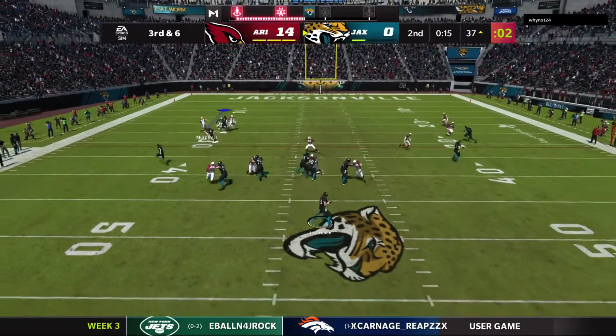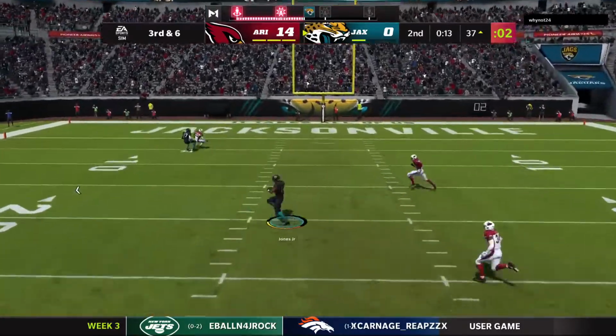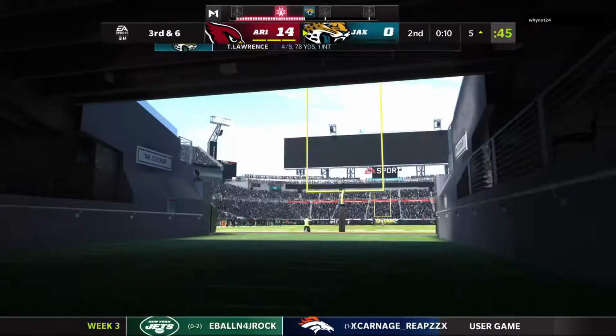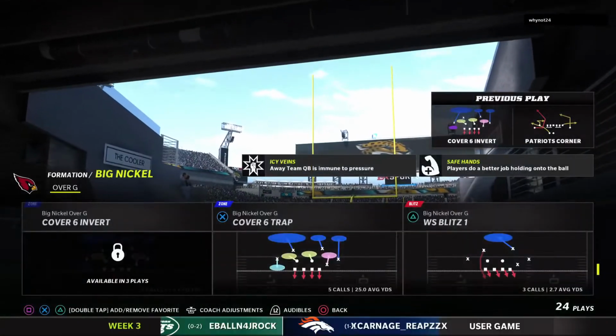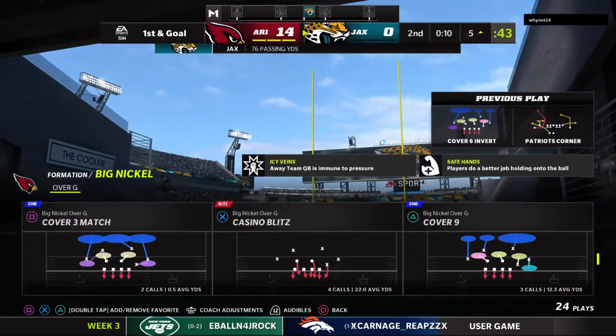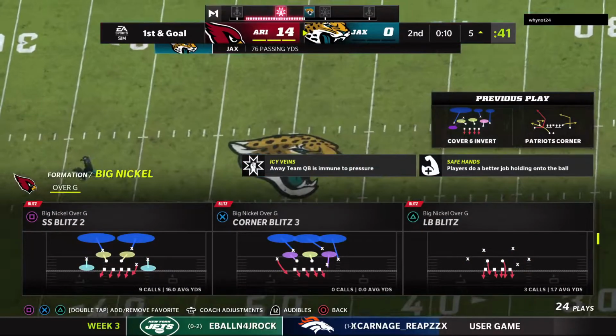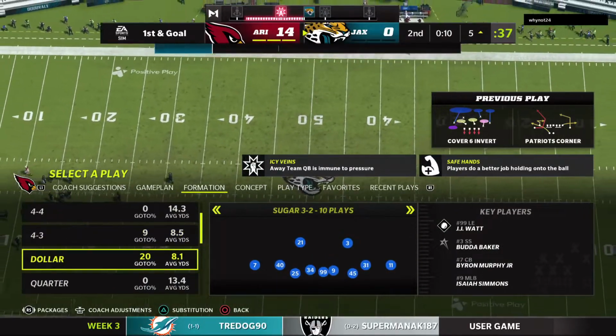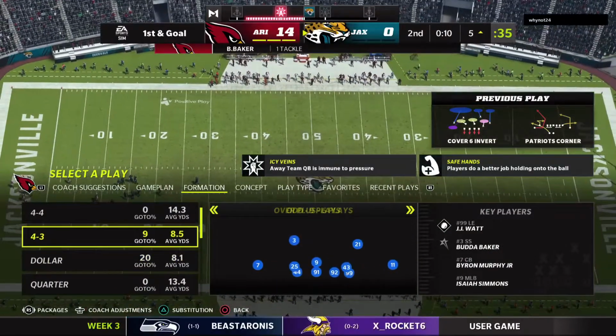Out of the gun, it's Lawrence. Man open, here is Jones. And he gets it all the way down inside the 10 and mark him at the 5. Now a timeout signaled for, and they'll get it with 10 seconds to go before halftime. 1st and goal at the 5-yard line.